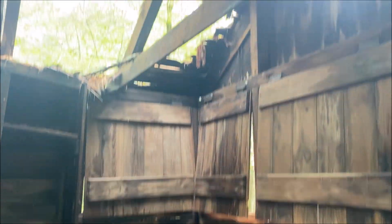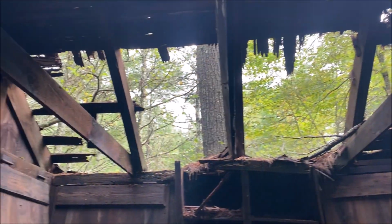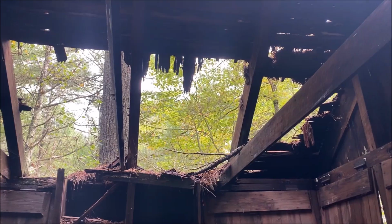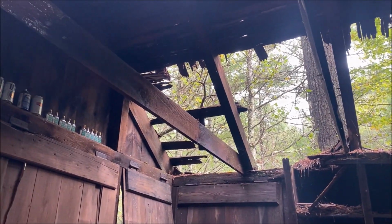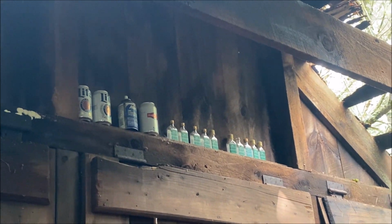Kind of cool, though, looking into a campsite that was founded in the 1930s during the Great Depression. Really cool to see. Although, of course, there's been a lot of structural damage, which is to be expected from wooden structures. Oh, Jesus, look at that. Someone's been having a good time here.